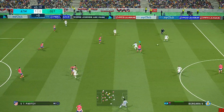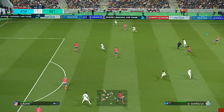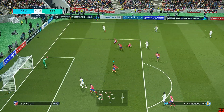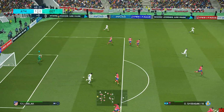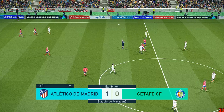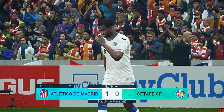Shibasaki. Gets into some space. The shot's on! Very speculative, with little threat, if any, for the keeper. We hit half-time. There we are, off they go for half-time.